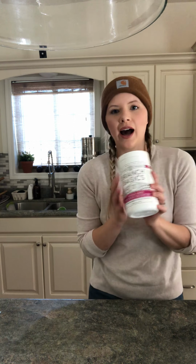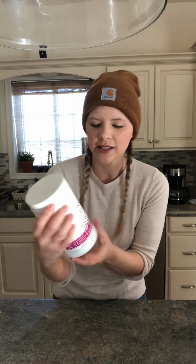Okay, so the next thing for my laundry routine is a booster. I love this from Branch Basics. This is their Oxygen Boost. We are a household with a potty training toddler, so there are pee spills and things, and you just need a little extra to make sure you get all of the smells out of things.